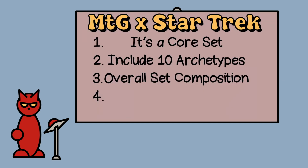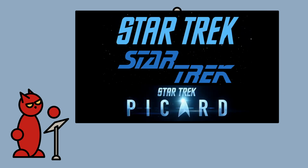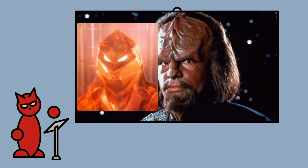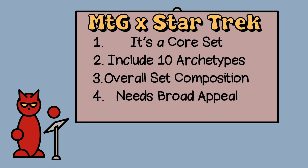Rule number 4, the set needs broad appeal, something that even casual fans will recognise and respond to, which means, for instance, featuring every era of the show. But also your average person has probably heard of a Klingon, so there'll be a big presence in the set. But don't expect a Tholian assembly deck or support for the Salt Vampire Tribal. I'm sure things like that will get 1 or 2 cards, but we're not focusing on them today.